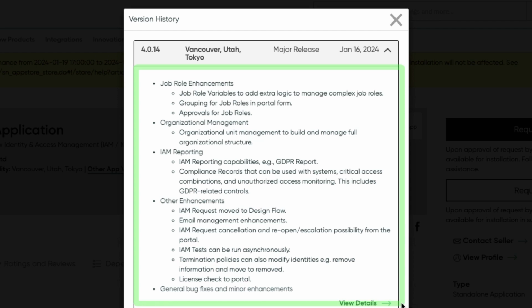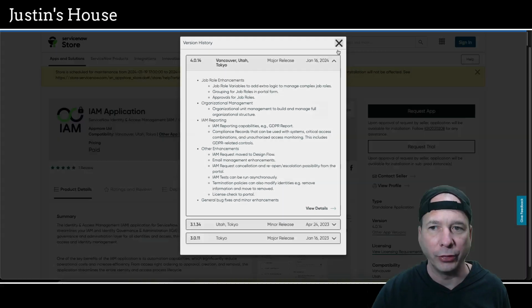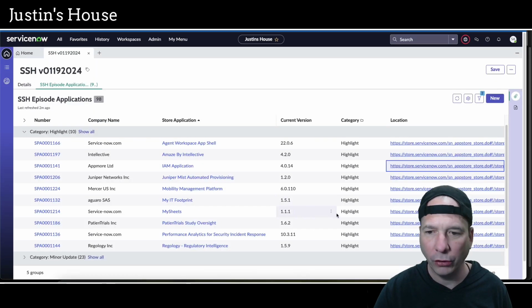And under other enhancements, IAM request move to design flow, email management enhancements, IAM request cancellation and reopen/escalation possibility from the portal. IAM tests can be run asynchronously. Termination policies can also modify identities, for example, remove information and move to removed, and then license check to portal. And there were some general bug fixes and minor enhancements, but that's what's new from the team at AppMore Ltd.